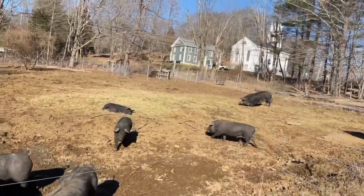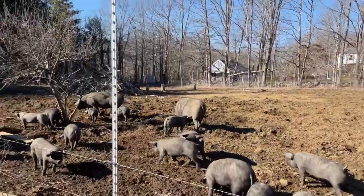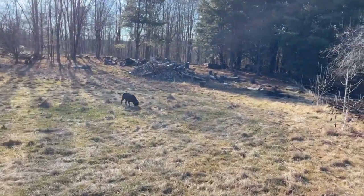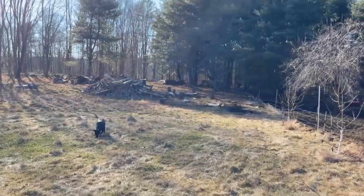But yeah, with the climate change and increasing temperatures, I thought we moved far enough north, but maybe we didn't. We rely on that frozen ground.